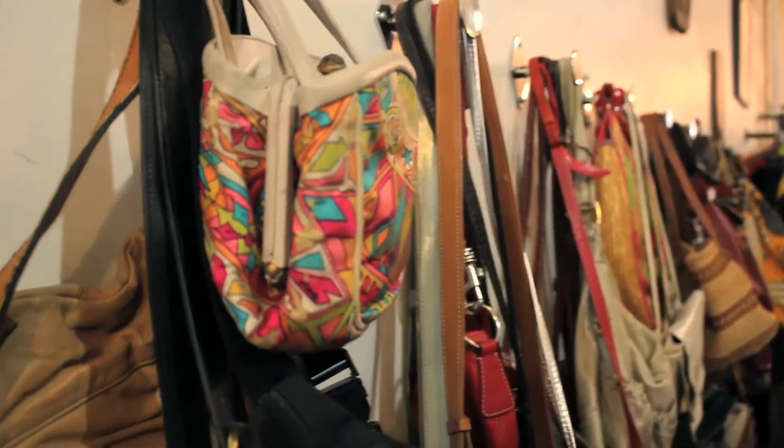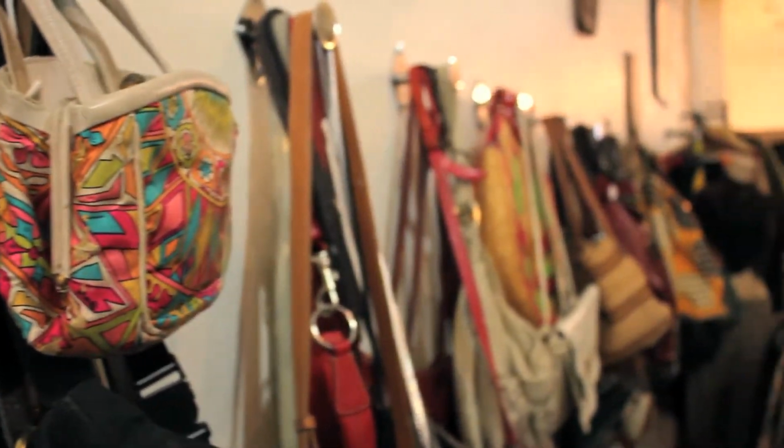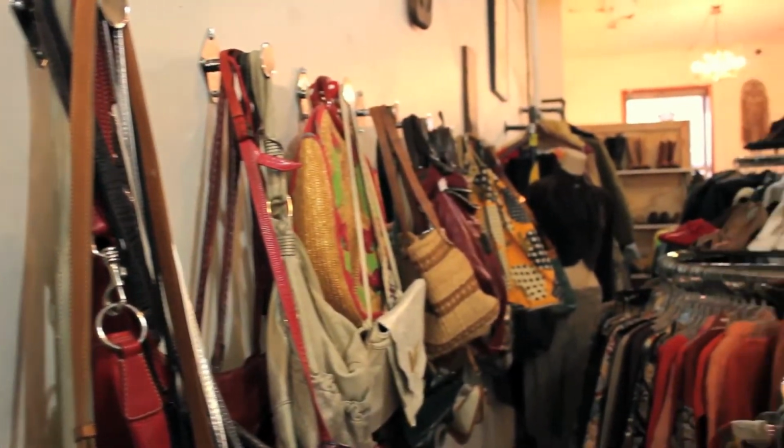So I think one of the things I'm really interested in about this store is the fact that there's loads of vintage in Manhattan and in Brooklyn. There's lots of consignment stores in both as well, but yours is somewhere in the middle. So how do you classify it, and tell us a little bit about it?